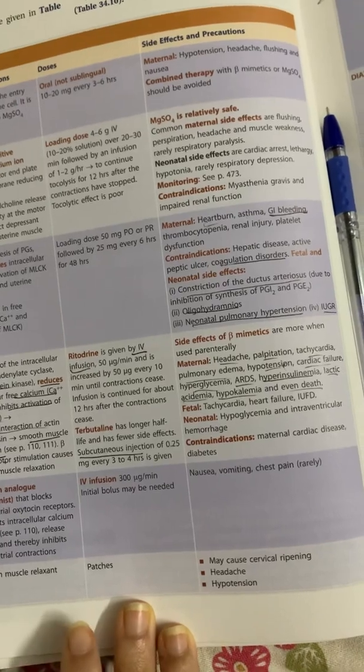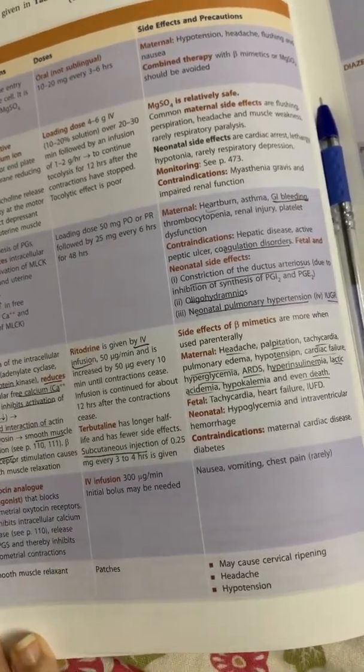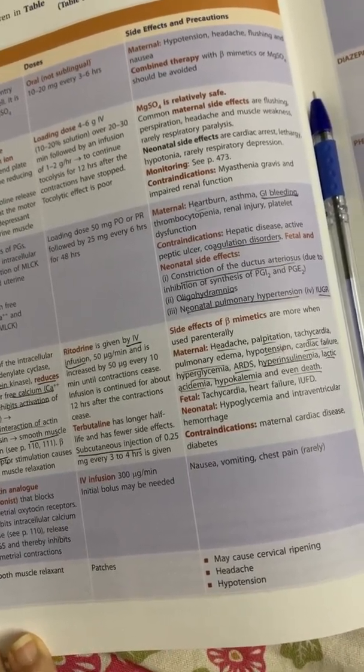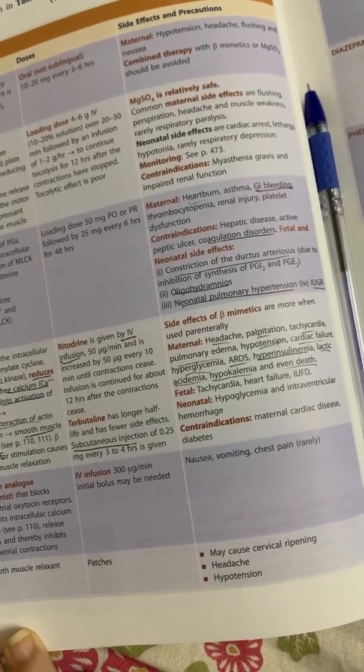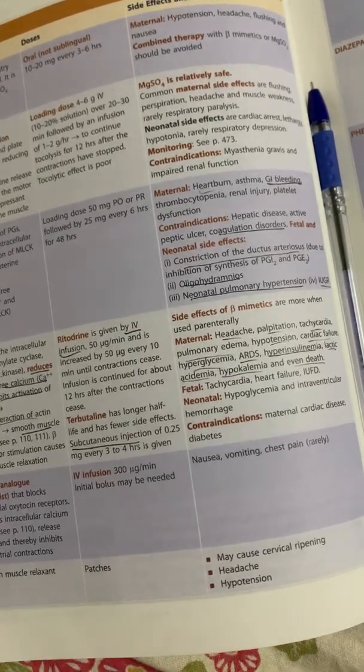Side effects are heartburn, asthma, GI bleeding, peptic ulcer disease, renal injury, then platelet dysfunction. Then in neonate it causes constriction of patent ductus arteriosus, oligohydramnios, and neonatal pulmonary hypotension.